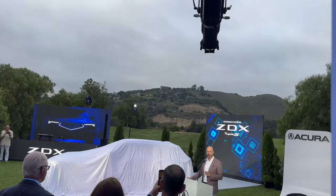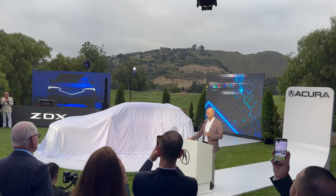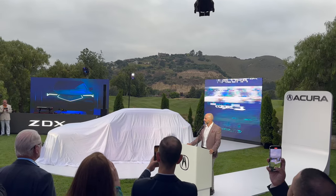For emotional design and unyielding commitment to performance. Ladies and gentlemen, the first fully electric vehicle from Acura, the 2024 ZDX Type S.